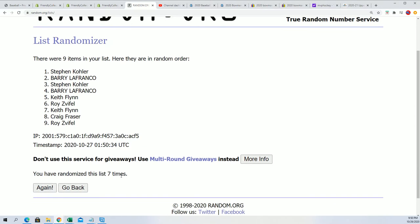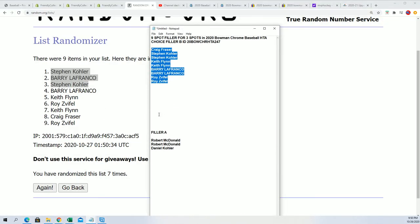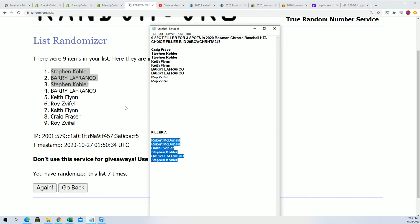So there it is. There's our top three right there. And Stephen K did really good. Roy came up in that thing. I thought Roy was going to get it. But when that lucky number seven happened, there it is. And so congratulations. And so now we have most of our owners here from this box break.